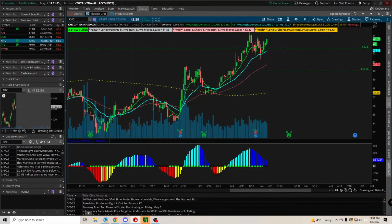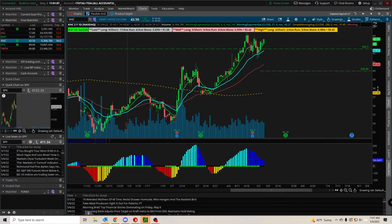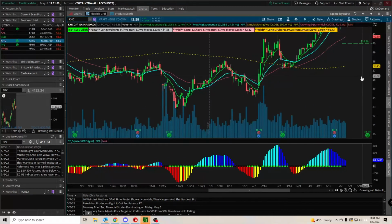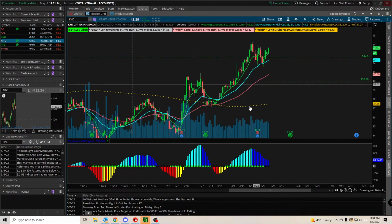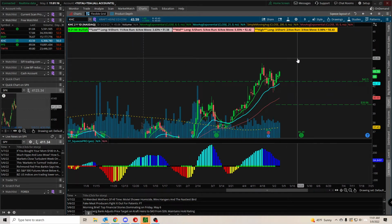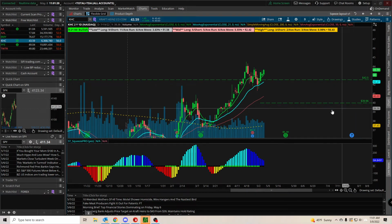Next one that I'm looking at is Kraft, KHC. So this one as well, looking at selling a short put. This has been choppy, but it took off here after 2 earnings ago. And I'm looking for the squeeze to take it long and break out of the 45 area. So I would be wanting to sell the 40 puts to get you below all 3 moving averages. A good level there. All right.